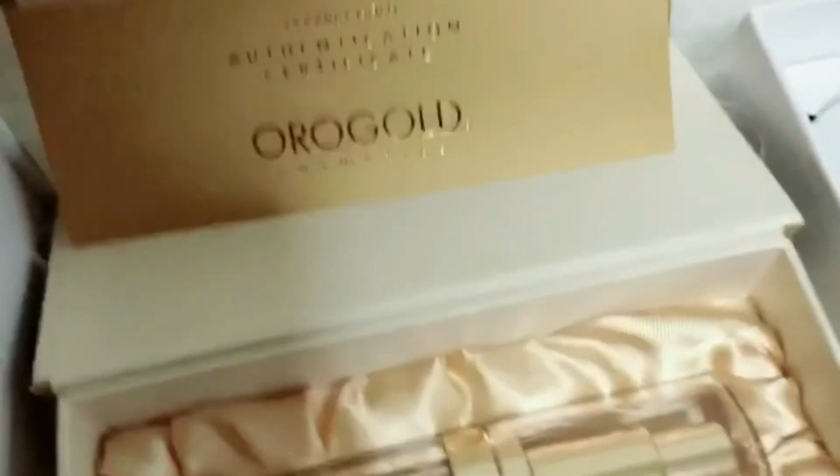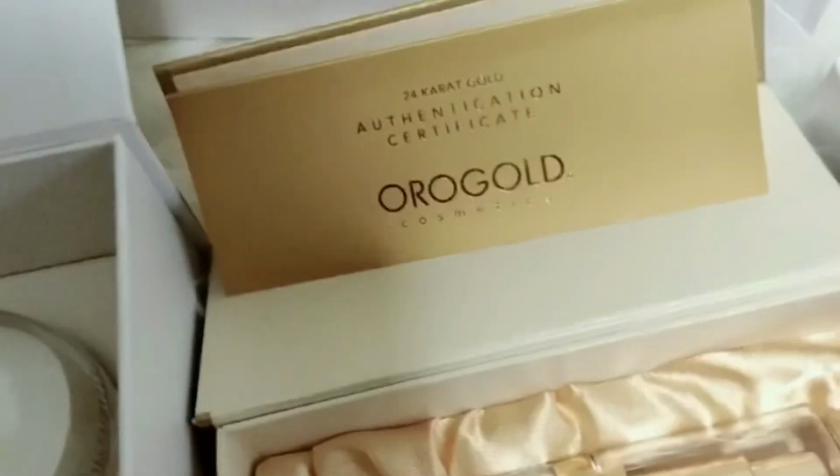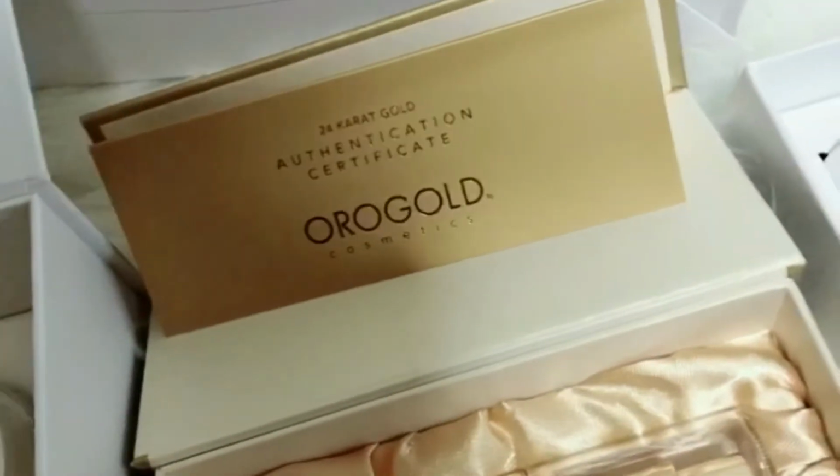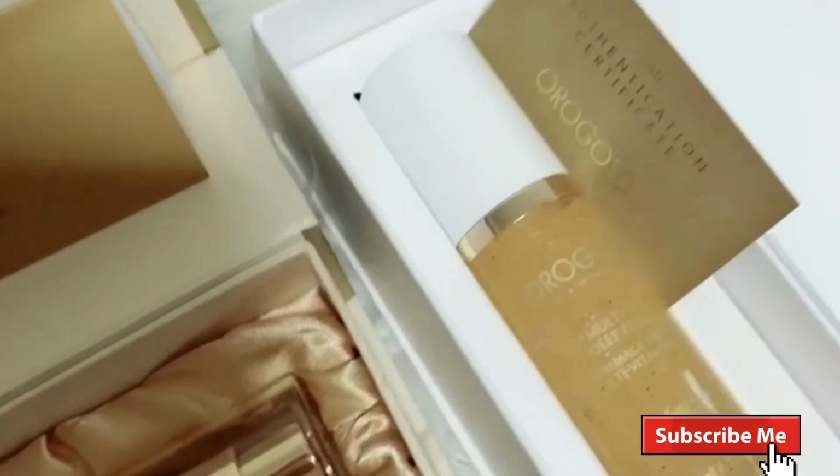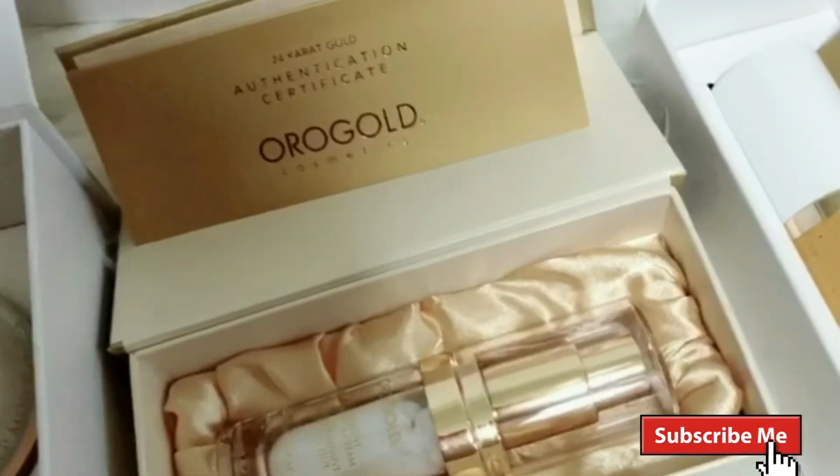But this, okay, so I'm going to put this to a test. So what I'm going to do is, upon receiving this item, I have this idea of buying a microscope where you can actually see through your skin. Okay, so this is it. I bought this just to test out my skin texture, my pores, before and after using this, whether I can see the gold in it. So it's going to be an interesting adventure. I'm going to test this out first with my usual skincare routine. Once I've done that, I'm going to use this probably around 2 weeks or so, and then I'm going to test it under the microscope.